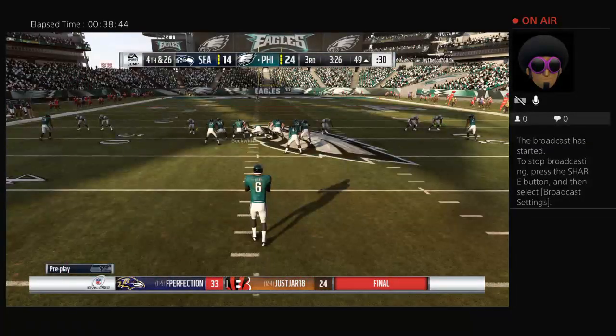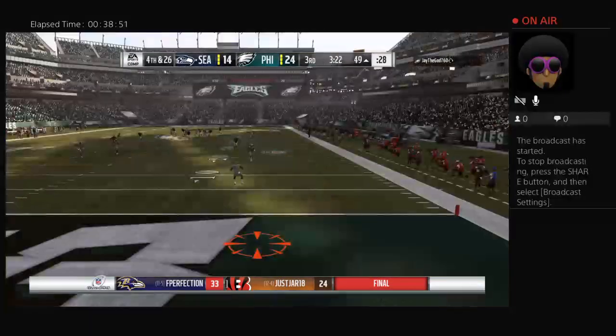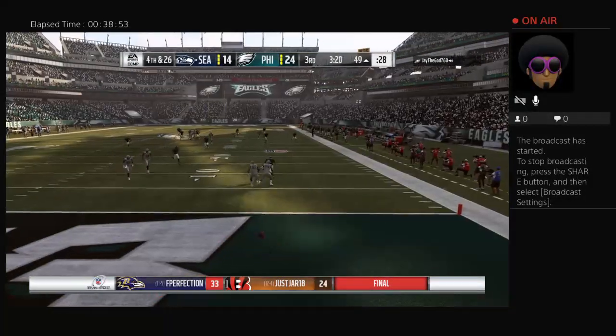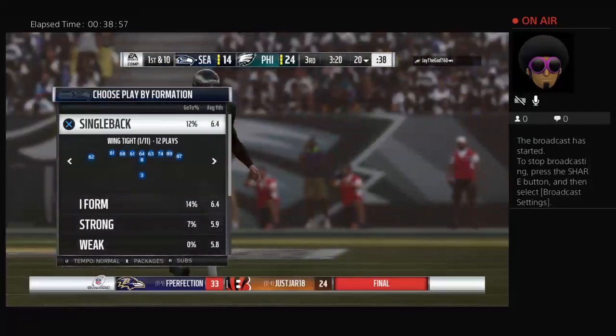Well, we know he has confidence. He'll throw it any place, anytime, anywhere. That time it fell incomplete. Barry on to punt as he gets this one away. And a bit of a mistake there. This is well into the end zone for a touchback.